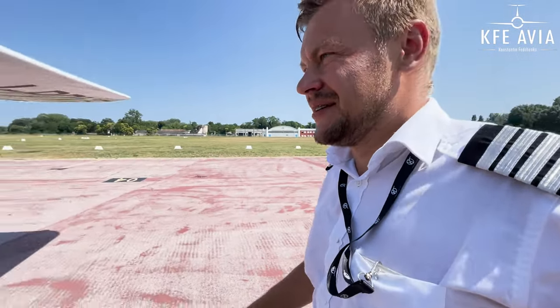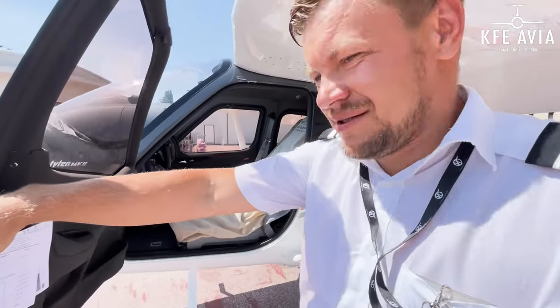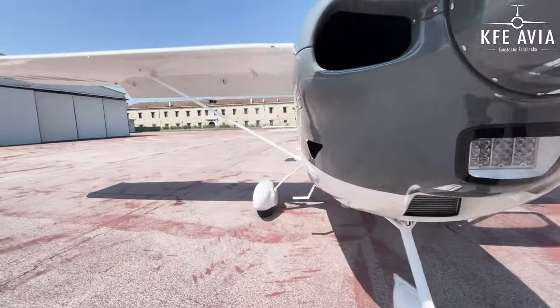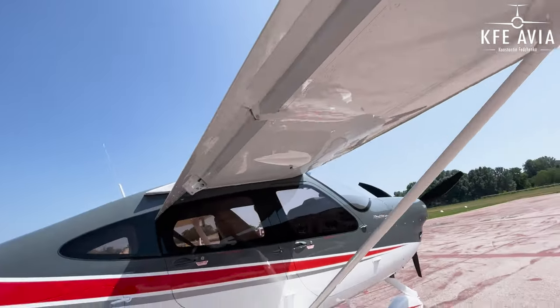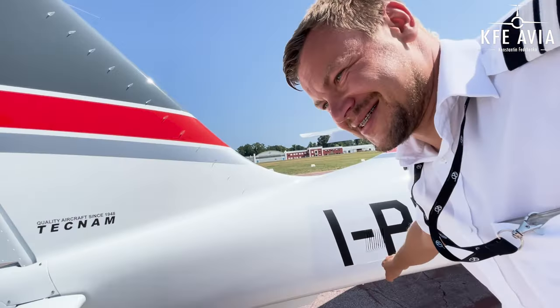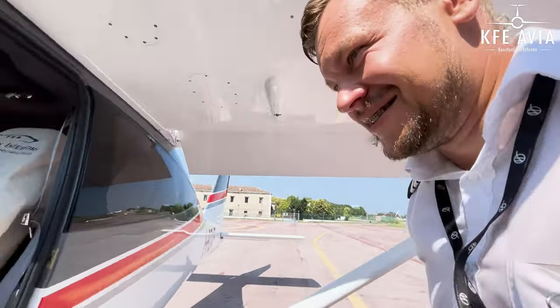Forgot the flaps. Yeah, walk around and there we go. The performance is quite cool. I like the plane. Radiator, landing gears, hinges, flaps, you can see very well. Baggage compartment. This is the outflow. Okay, all good. Let's go.